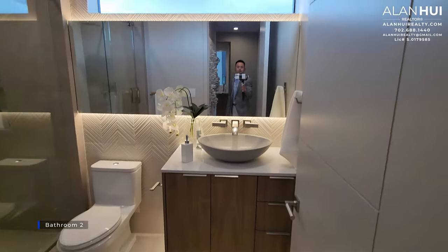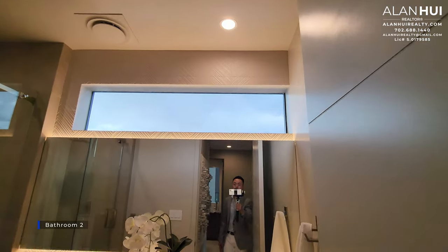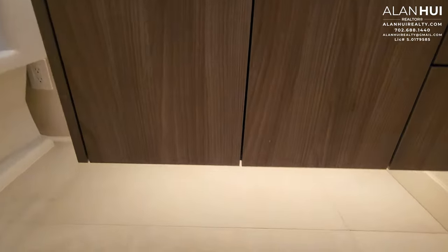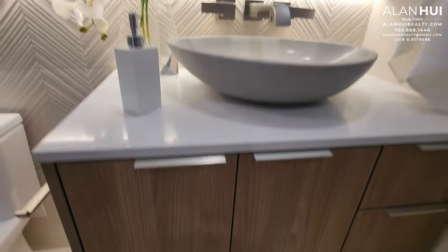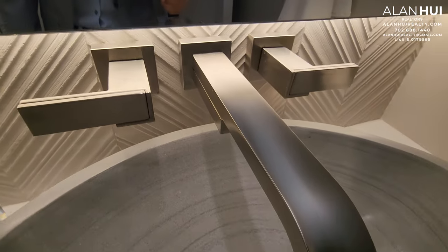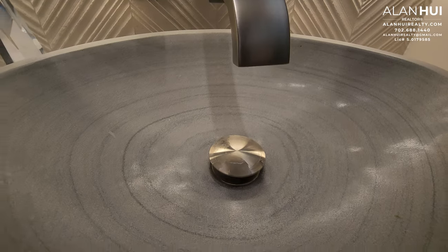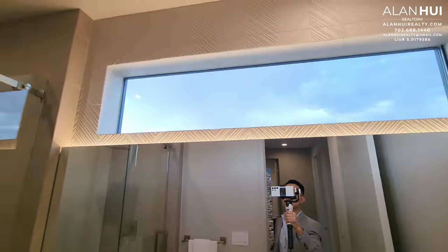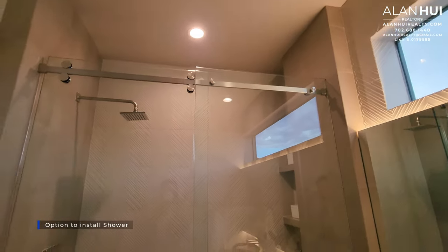Here we have bathroom 2. Blue Heron always does a great job upgrading their model homes. The floating cabinets are an upgrade, as well as the under-cabinet LEDs, also the vessel sink, and the wall-mounted faucet. It gives the home such a modern look, but yet you still have that desert contemporary modern theme, plus a backlit vanity mirror, as well as a full-height backsplash.